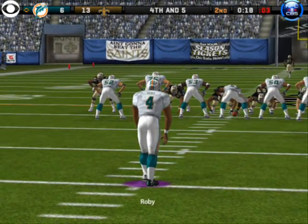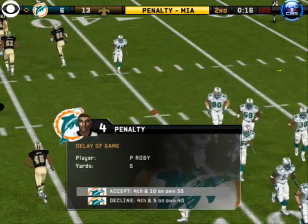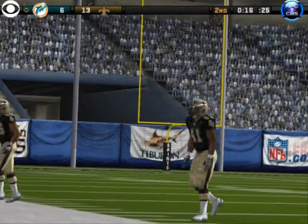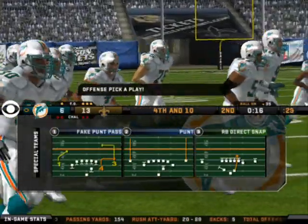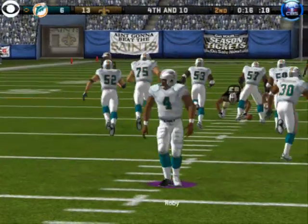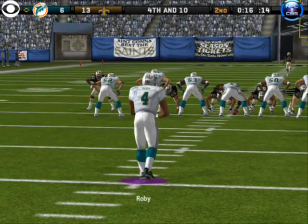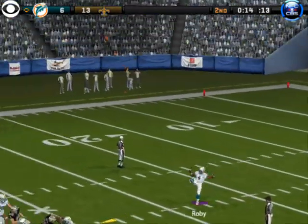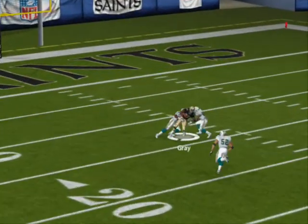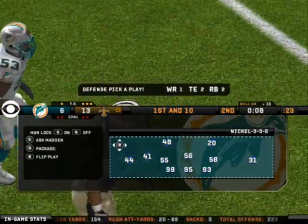Roby comes into the game for the punt. Gray is back to receive this kick. Flag down. The play clock expired. Dead ball. Delay of game on the offense. Number 4, still 4th down. This will be his 4th punt of the day. From the 13. He really got into that one with great hang time.